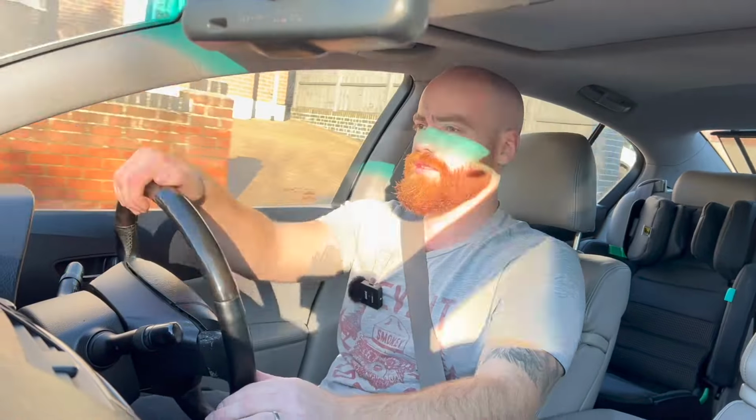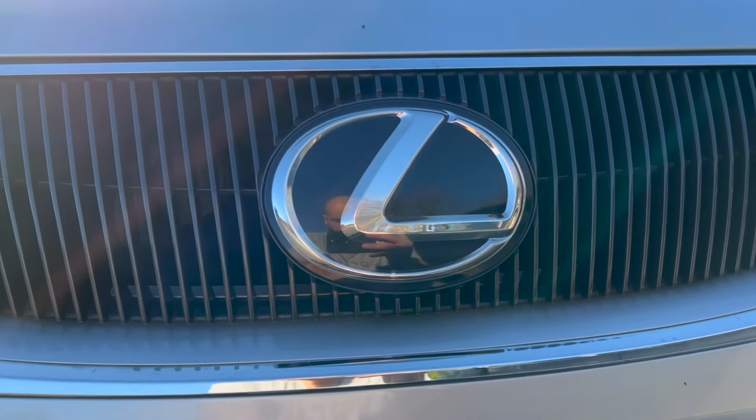Now, I must admit, I don't know a great deal about Lexus at all. It's not a brand that's ever really appealed to me as a car that I'd want to own and buy, but I do love Japanese cars. I love Toyotas. If there's any particular models that I should know about that you think are really exciting, drop them in the comments below and I will check them out.